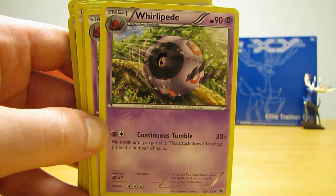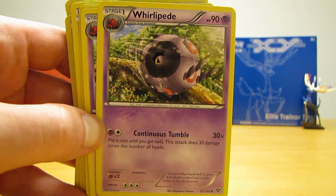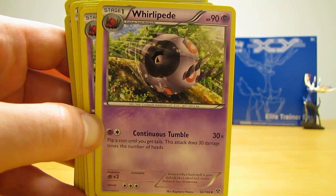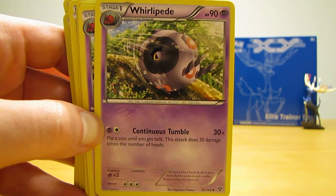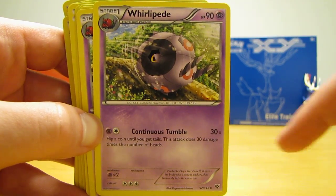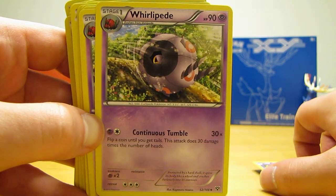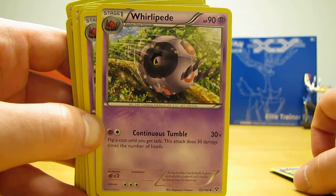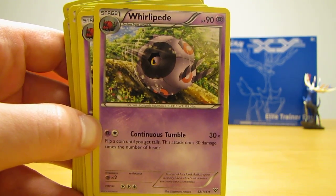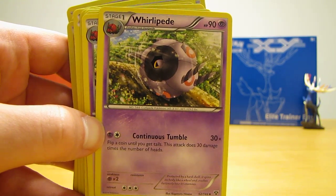if you want to use Whirlipede, if you have Venipede out there, I'd actually hold off until you get both Whirlipede and Scolipede in your hand, because Venipede, in my opinion, is much better than Whirlipede, other than having higher HP. So I'd either have Venipede out in the active Pokemon spot and evolve it to Whirlipede, and then right away the next turn do Scolipede, or don't even put Venipede in the active Pokemon spot until you can evolve it to Scolipede.